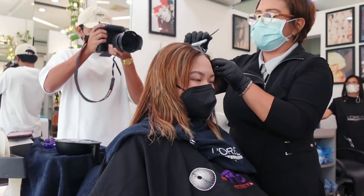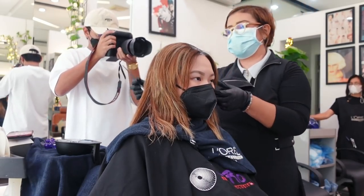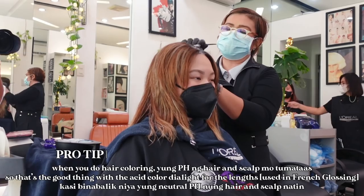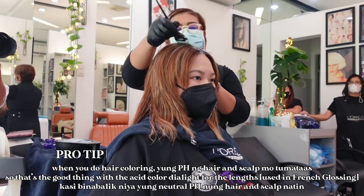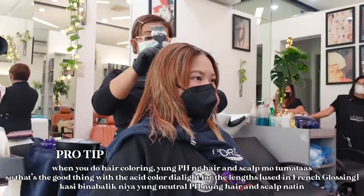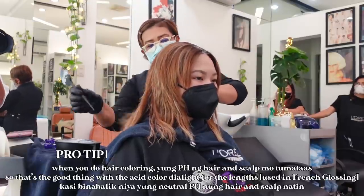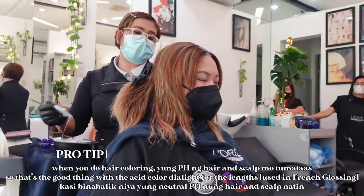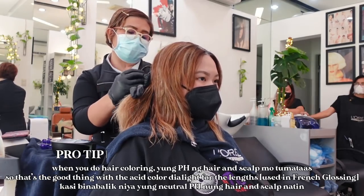When you do hair coloring, Ashley, the pH of our hair and scalp goes up. So that's a good thing with the acid color, which is the Dialight for the length, because it brings back the neutral pH of our hair and scalp.